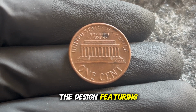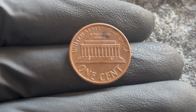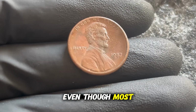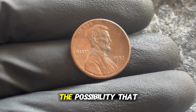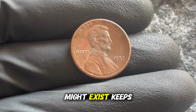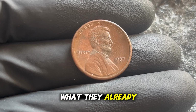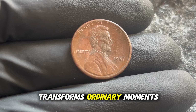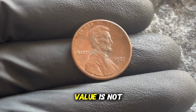The design featuring Abraham Lincoln continues a legacy that has endured for generations, symbolizing unity, resilience, and the enduring values associated with American history. Even though most 1987 pennies remain worth only their face value, the possibility that a rare variation might exist keeps interest alive and encourages people to take a second look at what they already own. This simple act of paying attention transforms ordinary moments into opportunities for discovery, reminding us that value is not always obvious at first glance.